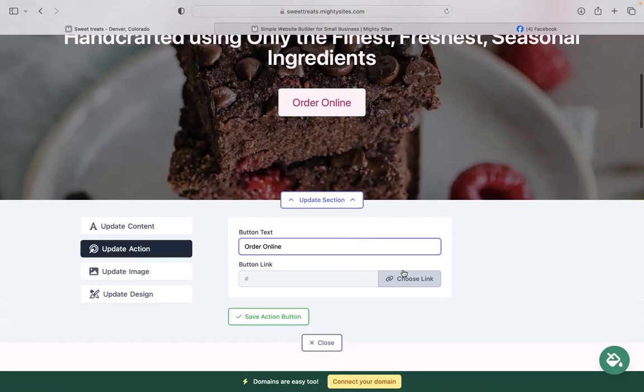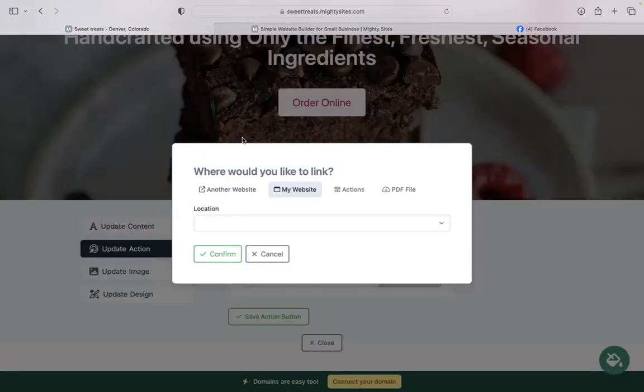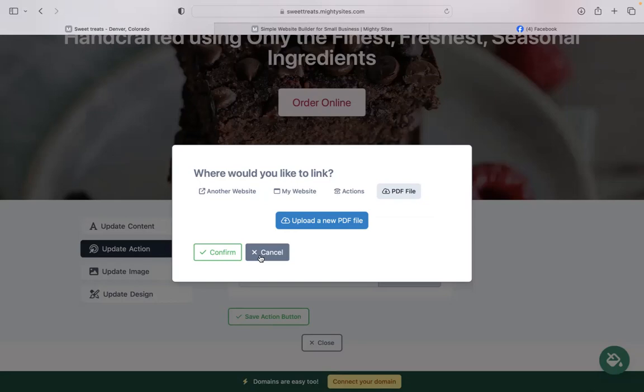Underneath update action, we have those call to action buttons. You can change the text in the buttons and where they link to. If you offer an online ordering system, you can put in the URL through a third party here. Otherwise, you can upload your menu under the PDF file option.